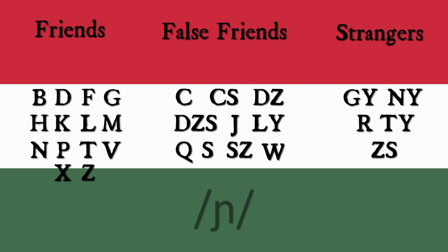Next up is the ny. This should be familiar to Spanish speakers because it's the same sound as the N with the tilde on top. Just imagine saying the word piñata. This one should be pretty simple.